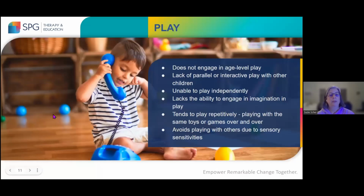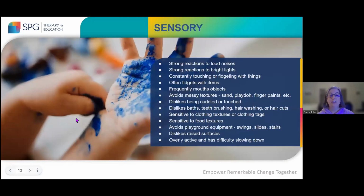And then there's playing repetitively. So, lining up the same type of toy or organizing, but not actually playing with them, or refusing to play with anything else and being very rigid about playing with those same toys every single day. And then there's avoiding playing with others due to sensory sensitivities. And I'm going to go into sensory in the next slide, but what that might look like is if they're having a hard time because the noise level in the room is too much for them, then they might shut down and they might not be engaging with their peers because they're having to have a reaction and manage the sensory information that they're struggling with. So that brings us on to sensory.